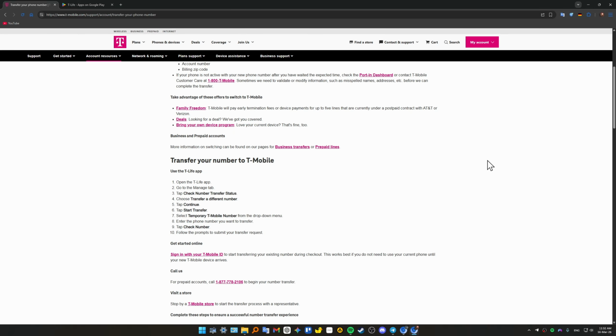And also, if the transfer PIN button is grayed out, it's likely because you have port out protection or a SIM block enabled. This is a great security feature, but it will block your transfer. While still in the Permissions and Controls menu, make sure the toggle for Take Control or SIM Protection is turned off. Once that's disabled, you can generate your PIN immediately.